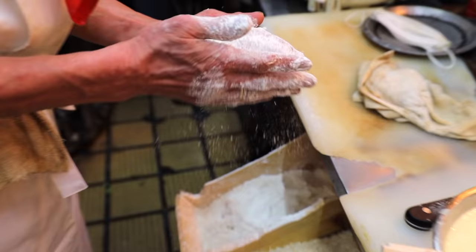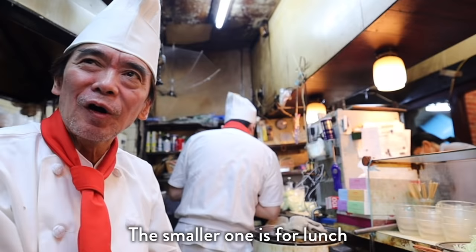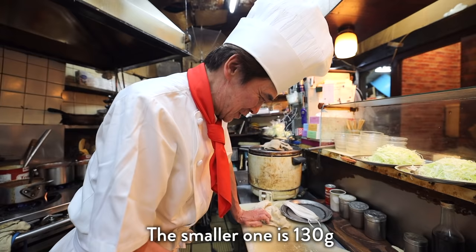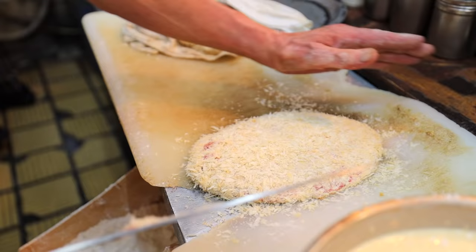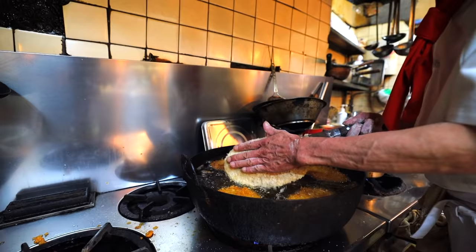How much meat do you use? [これでだいたい 300g。こっちの小さいのがランチ用。] And this one? [一品料理。小さいのがだいたい 130g。] So that means that these are the regular lunch-sized menchi at 130g. And these giant ones are for the single dish orders at 300g, more than double the size of their lunchtime set.